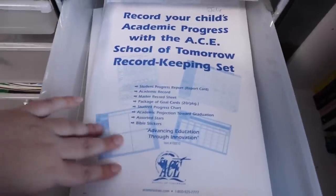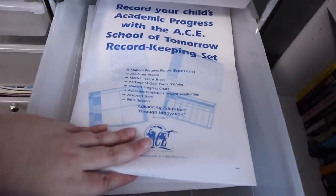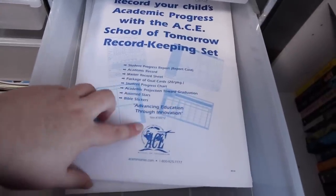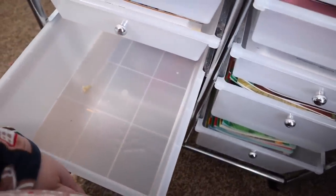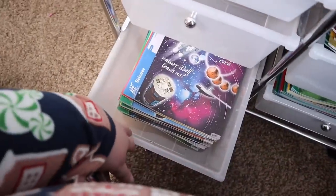These are the ACE record keeping set. So this has stuff like their attendance, their grades, progress reports, all that stuff. This has all of that in there just waiting to be filled out after each quarter. This one's empty. Hallelujah. I'm not crazy about filling up any bin anymore. Anytime I see an empty bin, I shout. And then in this, and this, it's just future paces that they've yet to get to. Oh, girls, your sandwiches are ready.